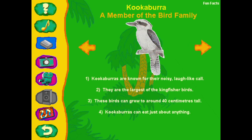Kookaburra, a member of the bird family. Kookaburras are known for their noisy, laugh-like call. They are the largest of the kingfisher birds. These birds can grow to around 40 centimeters tall. Kookaburras can eat just about anything.